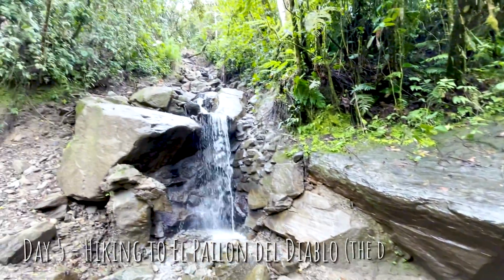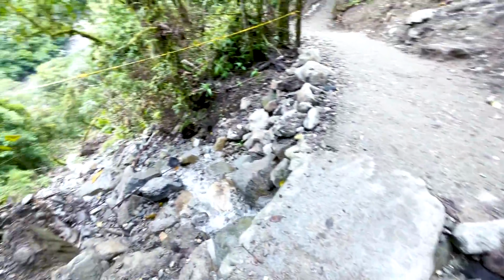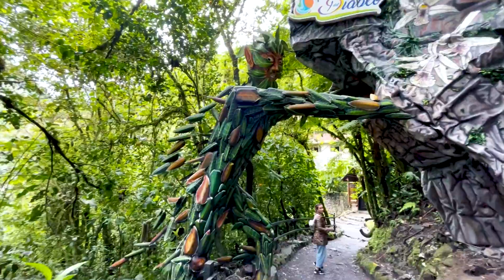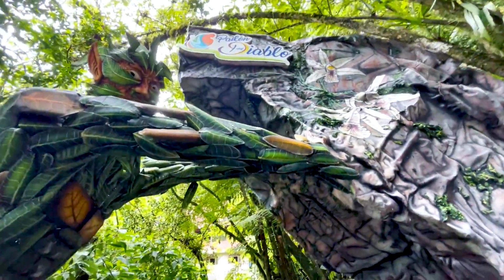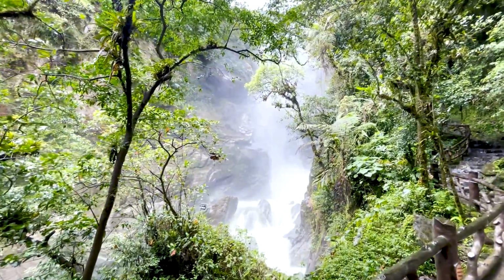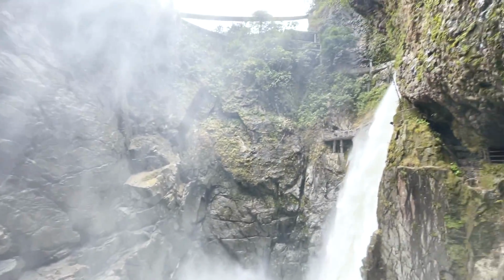Here's a teeny waterfall, but we're going to a much larger one called the Devil's Cauldron. Somewhere over there. El Pailón del Diablo. This is incredible. The Devil's Cauldron.